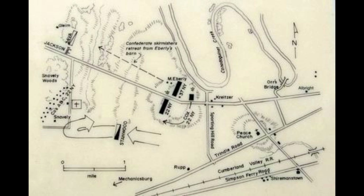Pennsylvania's weird. In response, Union Major General Darius N. Couch, commanding the Department of Susquehanna, dispatched troops to the present-day borough of Camp Hill, if you guys know where that's at, located in Cumberland Valley, approximately 2 miles west of Harrisburg.